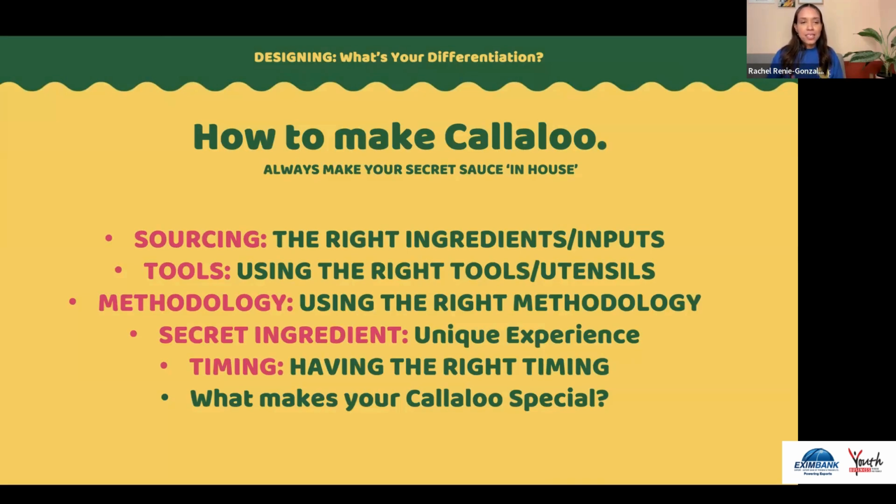So we're designing again. Then the methodology. Everyone has a slightly different recipe for making callaloo, right? Some people make their coconut milk from scratch. Some people use powdered, some buy the cartons. Some people only use very orange pumpkins, or, clearly, I know a lot about callaloo. So the methodology is really important, right? You may find a formula that exists, within a global context, but you can tweak that methodology to differentiate yourself. You can maybe peel the stems and your callaloo comes out smoother, it doesn't scratch your mouth, so you can figure out what those differentiators are.